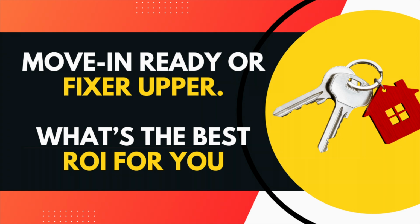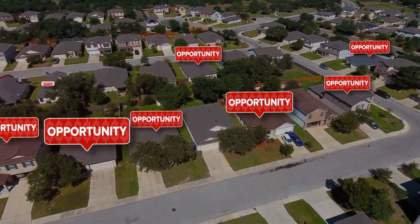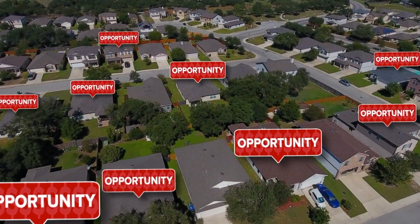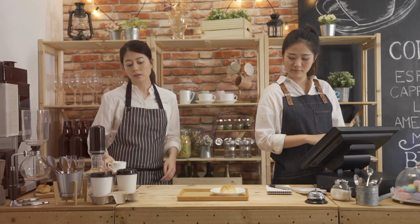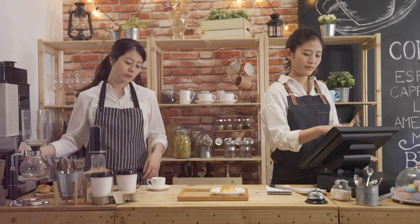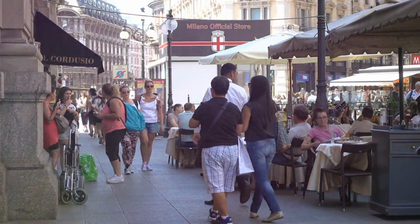When you're diving into the world of real estate investment, you've got two main paths: snag a move-in ready property or take on a fixer-upper. Just like picking the perfect coffee blend, your choice depends on your time, budget, and how much sweat equity you're willing to pour in. Let's break down these two routes for the savvy investor who wants more opportunity for growth.